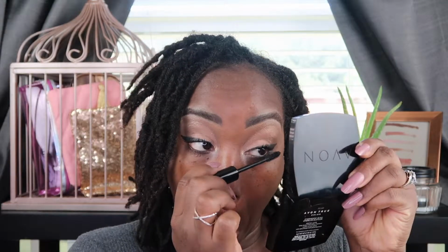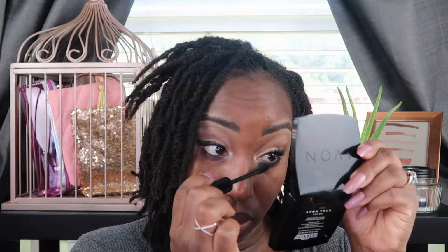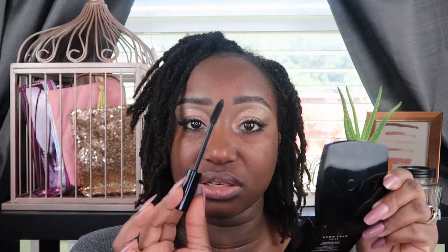Again, I always mess up my lashes. I got a little bit underneath my lower lash. Whenever I do that, again, I just go in and clean it up. I love the pointy ends of the one, and I love how flexible it is. I think that's just great.